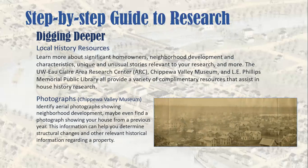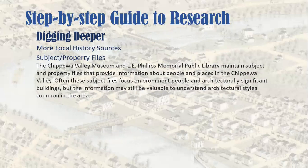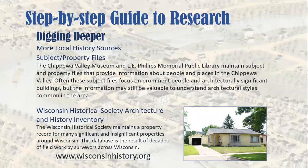Thinking about photographs, here's an aerial from the collections of the Chippewa Valley Museum. If you can find an 1800s photograph of your house, that's just beautiful. It's amazing. It's a wonderful keepsake of that house and what it looked like. Also, there are subject files, property files that the Chippewa Valley Museum and the Public Library maintain. You might find information about significant people or properties through those files. And then the Wisconsin Historical Society. Sometimes you never know, but just searching for an address at wisconsinhistory.org, you can find information on houses and individuals from Eau Claire and surrounding communities available from the Wisconsin Historical Society's Architecture and History Inventory.